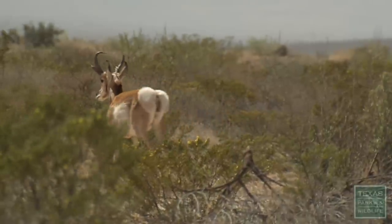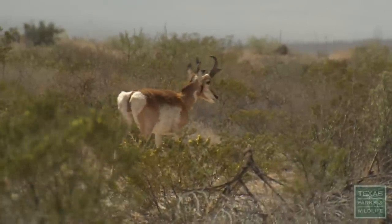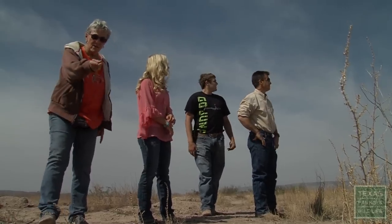Oh, look, okay. There's an antelope right there. Oh, it sure is an antelope there. He's looking for this green grass that's in this divot.